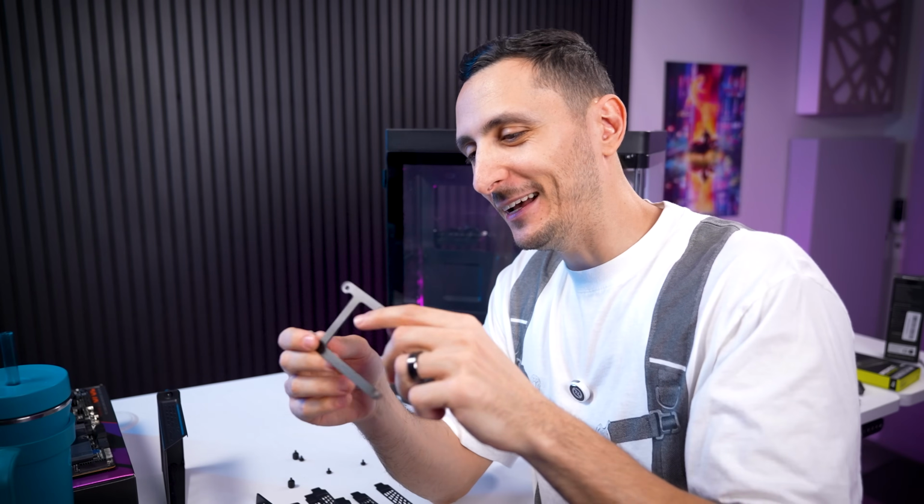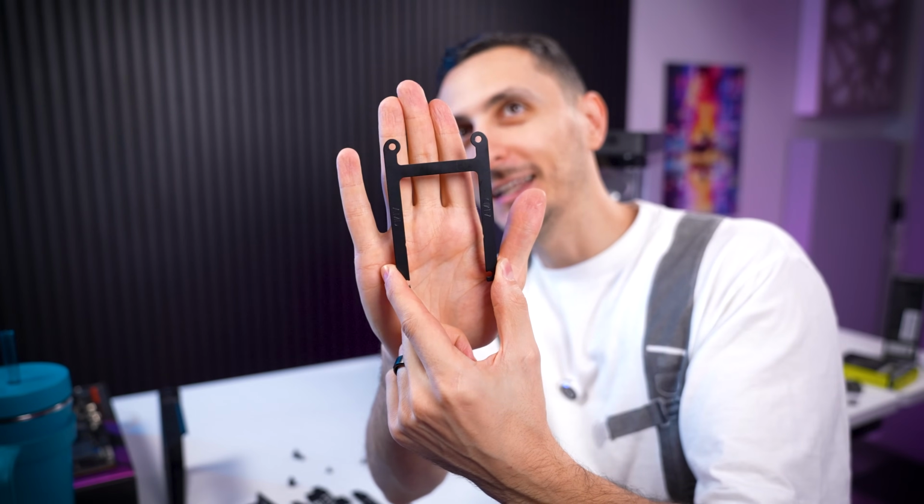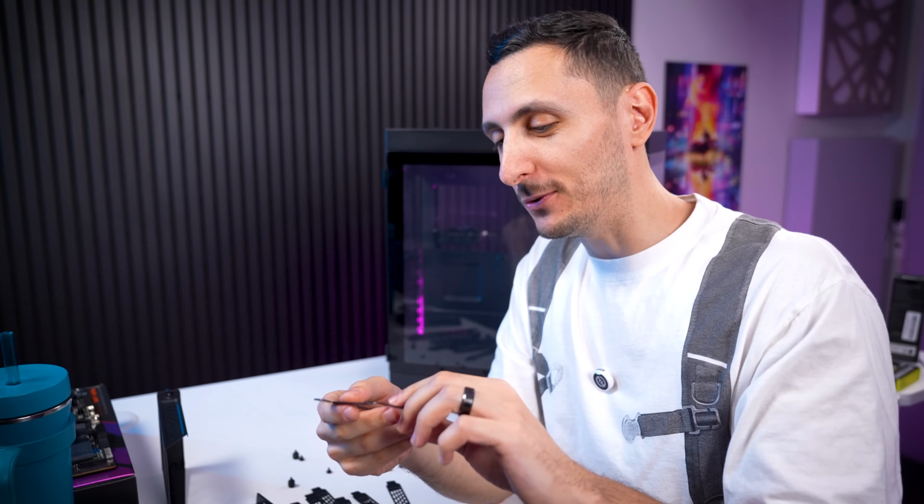Actually, I figured out what else we can paint. The pump bracket. If I paint this in red, it's gonna give it just enough pop to where it's gonna stick out. It's not gonna be too distracting, but it's gonna be subtle enough to where it's like, oh, that's a nice little detail. Okay, let's take this outside.